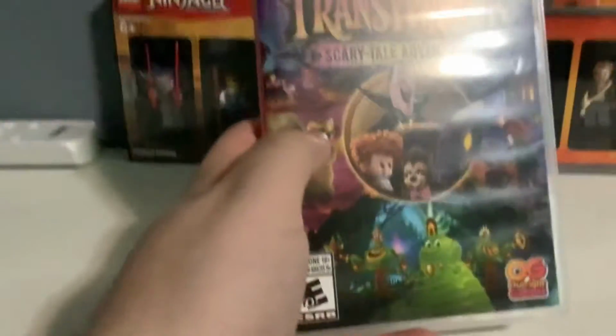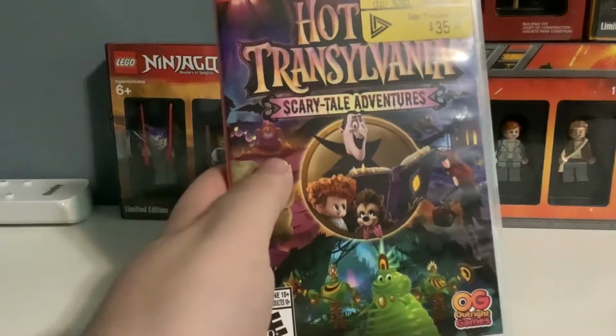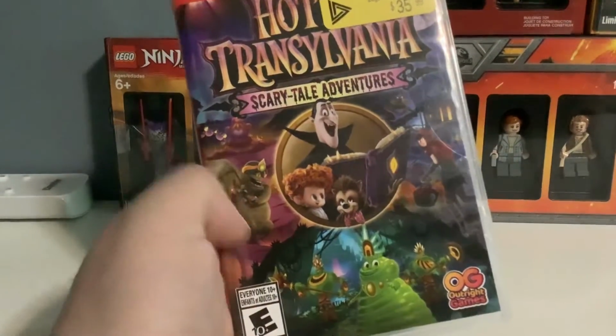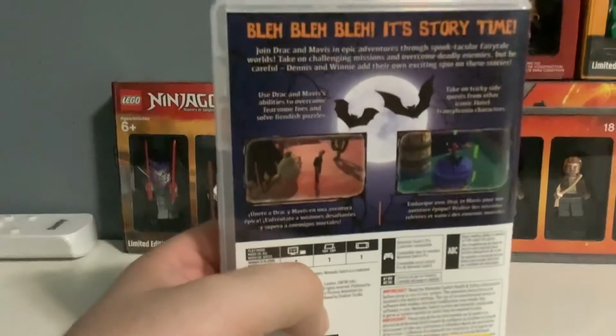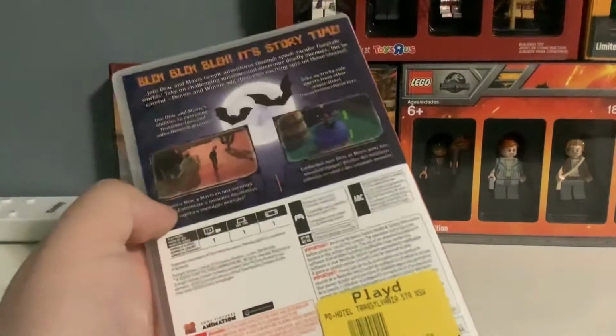Now, here's a video game for Nintendo Switch, which I got from GameStop: Hotel Transylvania Scary-Tale Adventures. It has characters from the movie here, and we got the back right here. I'm going to see what this game looks like once I play it.